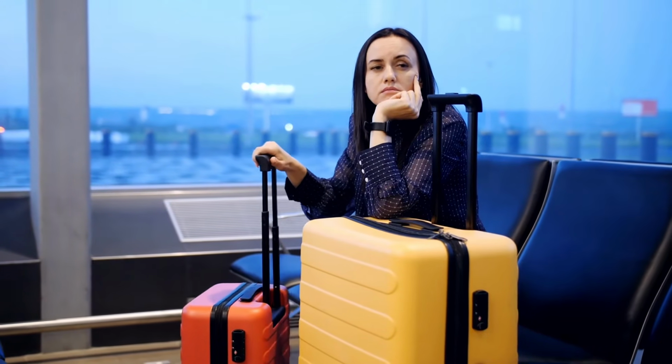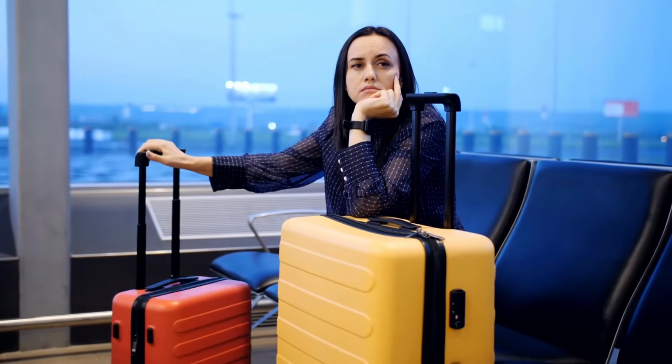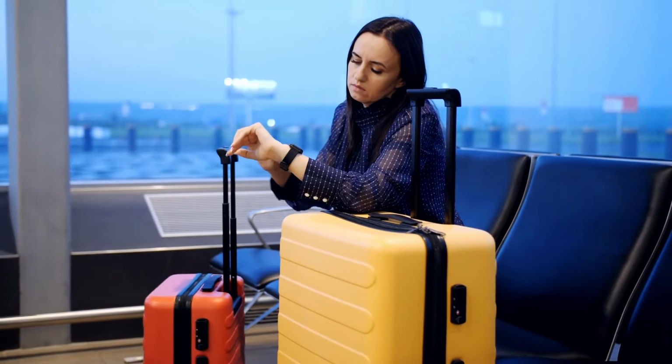Now let's talk about the real MVP of overnight survival. Sleeping gear. No, you don't need a tent. But here's what helps. A small travel pillow or even your hoodie rolled up.